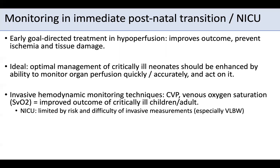So in some of the pediatric and adult ICUs, often we will use the central venous pressure, the venous oxygen saturation, the central venous oxygen saturations as a way to invasively monitor the hemodynamics of the patients in a live manner. And as you know, these monitoring techniques will tell you various information on filling, on your RV and diastolic pressures, as well as your cardiac output.